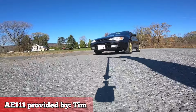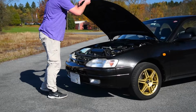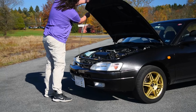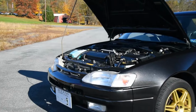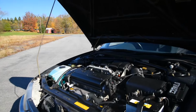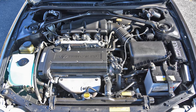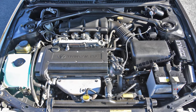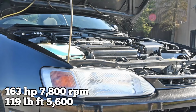Oh no, not the AE110. No, what do you think, we're plebes with 4 valves per cylinder? You think we're rolling with a silver top? No. This is the mighty blacktop 4AGE, 5 valves per cylinder, 1.6 liter twin cam, quad mechanical throttle body, 8,000 RPM redline.